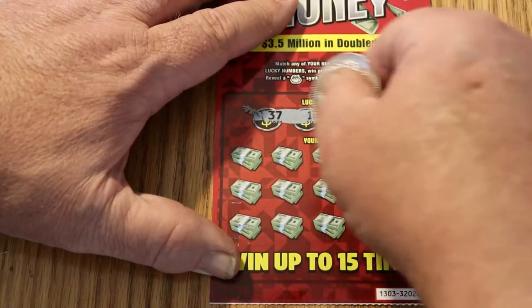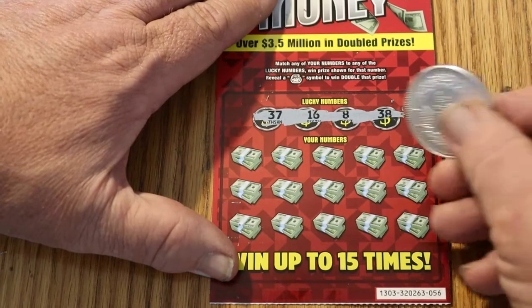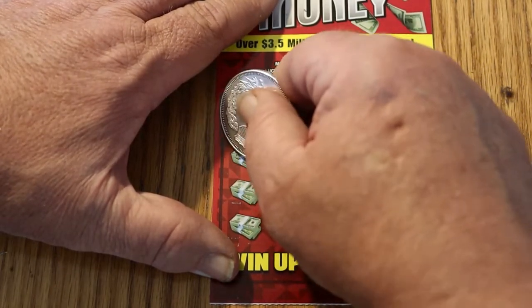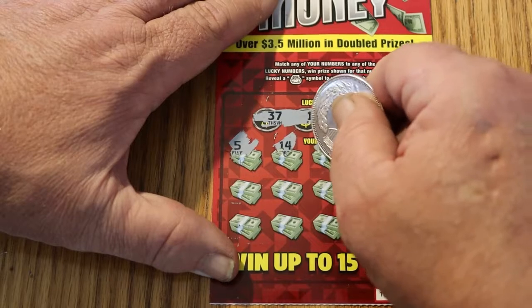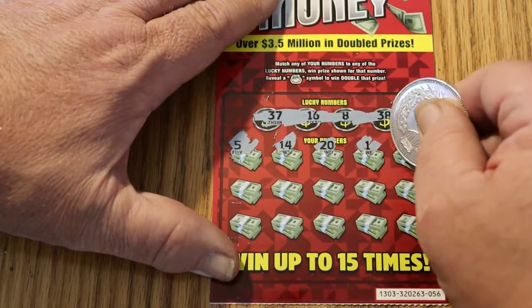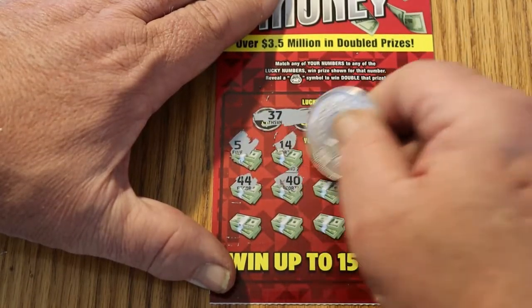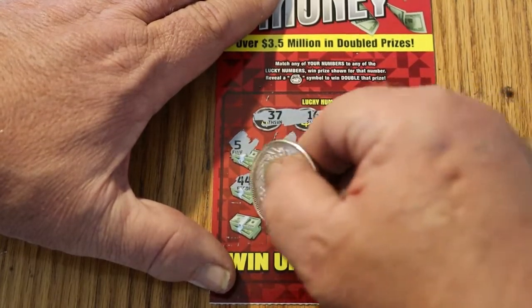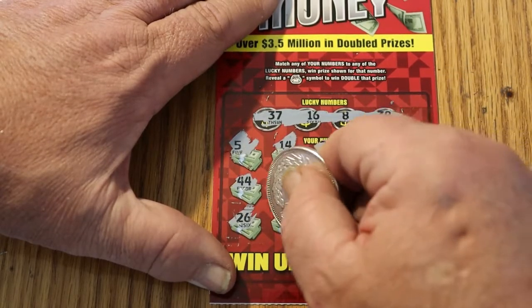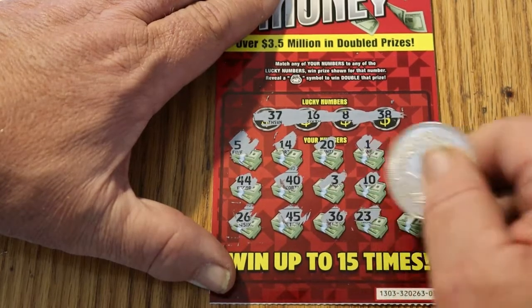I'm not going to bother symbol hunting this thing for just a simple money bag. Okay, 37, 16, 8, and 38 are the winning numbers. The numbers are off center where the money stacks are here. 5, 14, 20, 1, 25, 44, 40, 3, 10, 18, 26, 45, 36, 23, and 24. So we got nothing on that one.